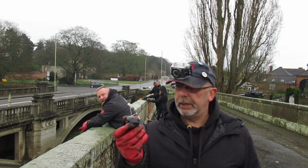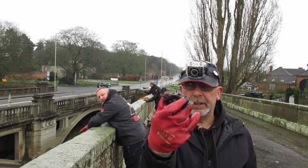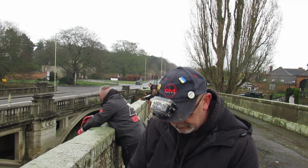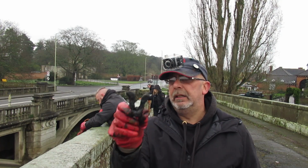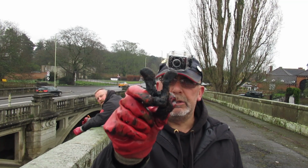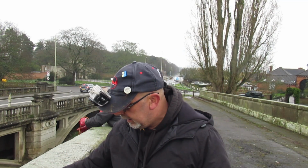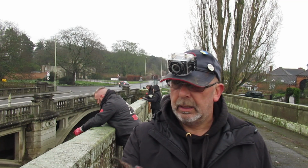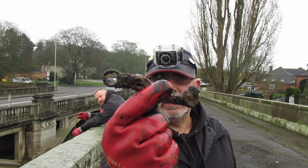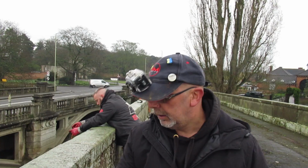Right guys, I've got some kind of cap off something. Haven't a clue what. I've got two items here, little interest lead. Don't know what that is. Unusual. I'm not sure if that's a little old spanner or not, but again, another one that'll interest Glenn, because he likes to clean these little things up.